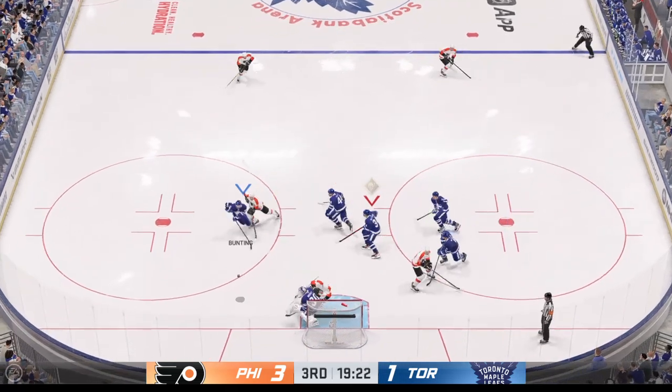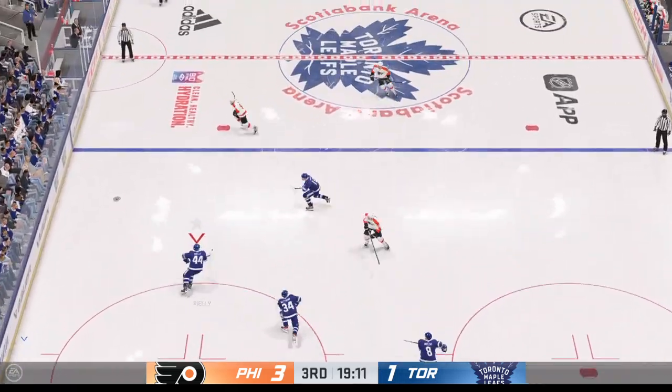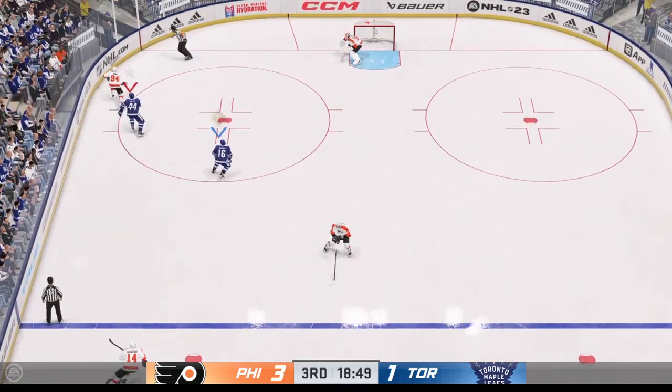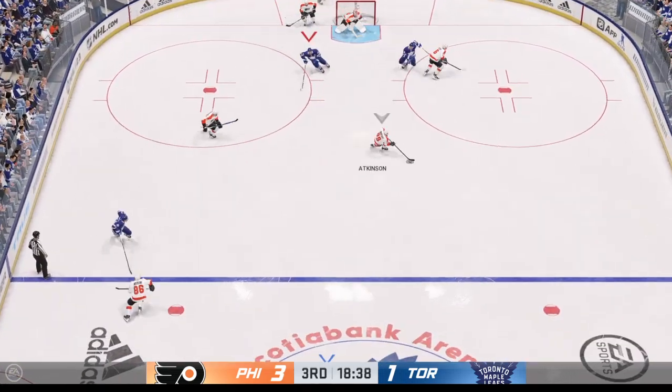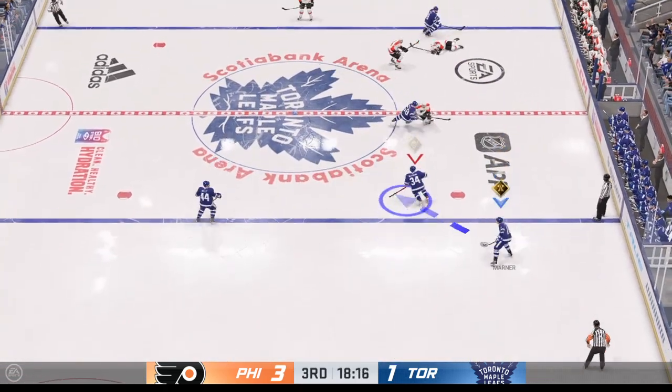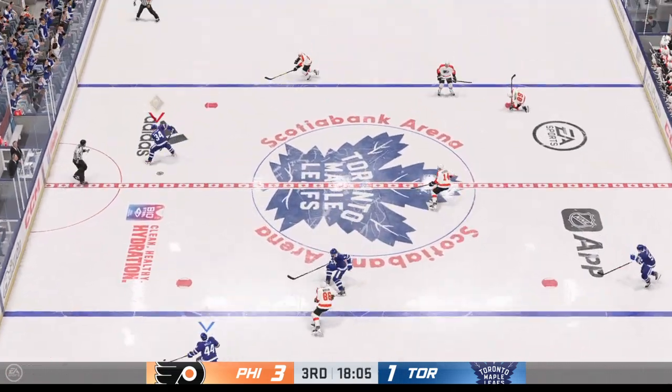Ray Ferraro is between the benches at ice level. Ray, we've got 40 minutes played so far. How have you viewed things? The Leafs are still in this game, and really, it's kind of a miracle, James. I mean, they don't have many shots on goal, not many chances. That's going to have to change in the third period.